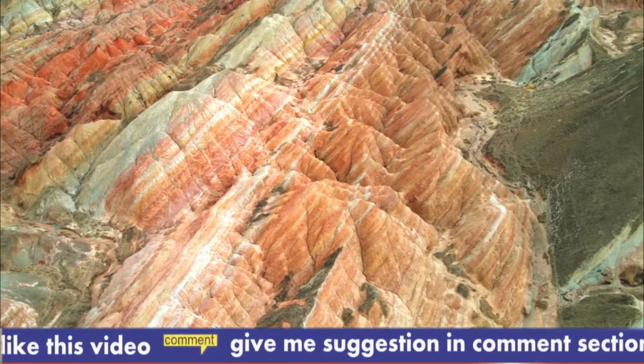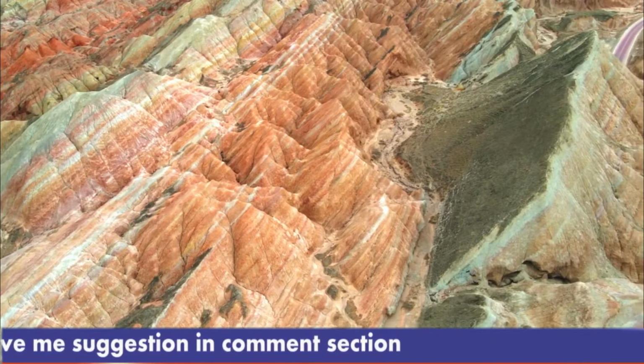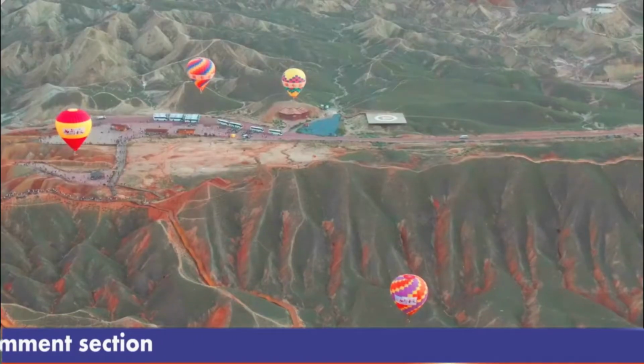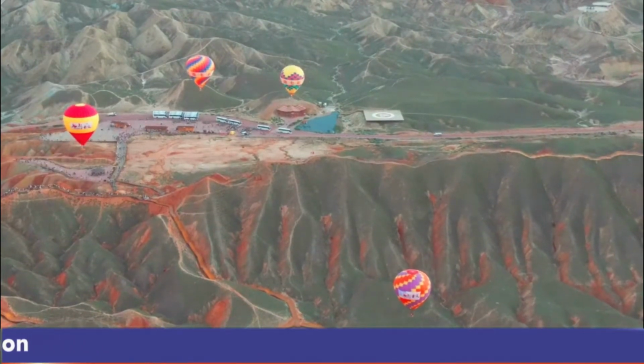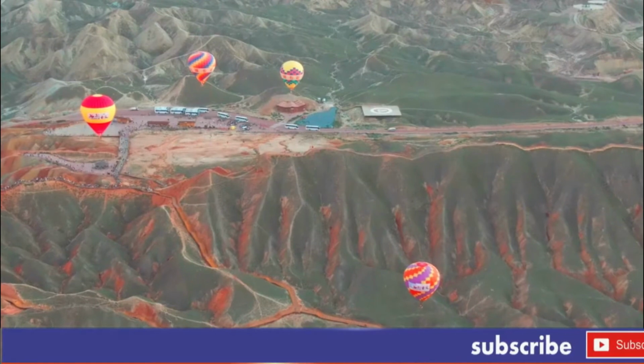The best time to visit Zhangye is from June to September when the weather is comfortable, and the combination of strong sun and a little rain brings out the colors more. The rest of the year is very dry. Zhangye is well below freezing and windy in winter, not recommended.